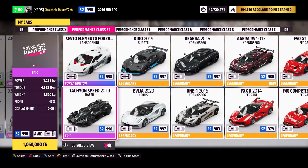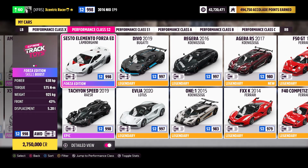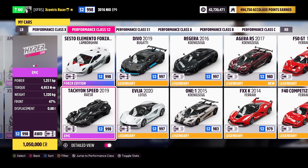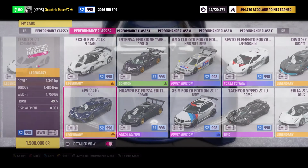1,750 kilos. To be honest, none of these cars were particularly light. I mean, 1,300 kilos isn't too bad, I will admit that. Considering the Bugatti Devo, yes, that's modified, that's 1,700 kilos, so the Devo is only just heavier than the Neo. So yeah, the Neo's very heavy, and also does not have a lot of power as well.